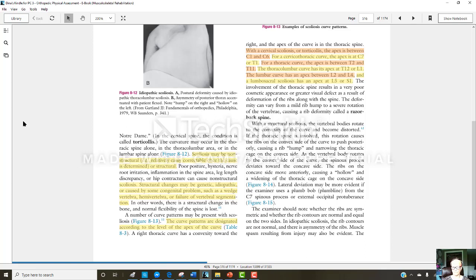As the vertebral body rotates to the convex side of the curve, the spinous process deviates toward the concave side. The ribs on the concave side move anteriorly, causing a hollow and a widening of the thoracic cage on the concave side. Figure 8.14. Lateral deviation may be more evident if the examiner uses a plumb bob, plumb line, from the C7 spinous process or external occipital protuberance.